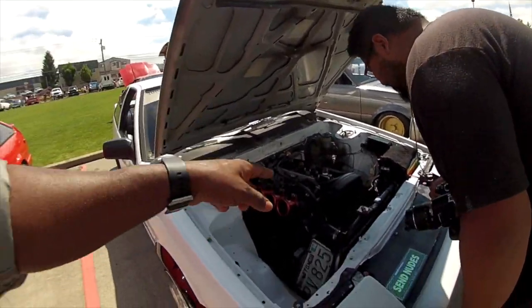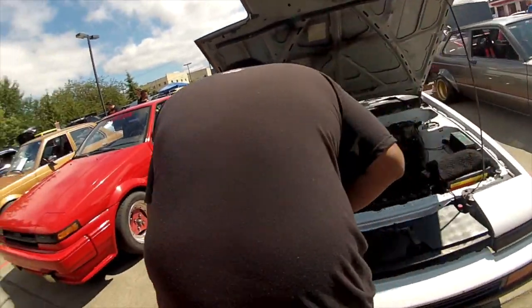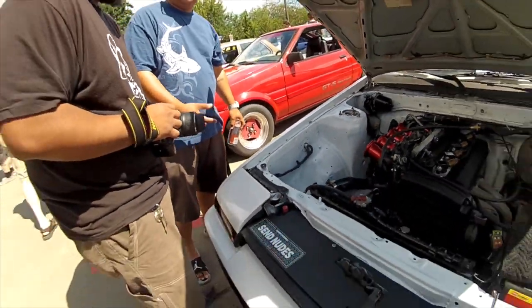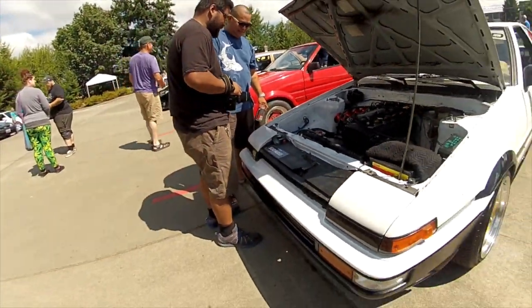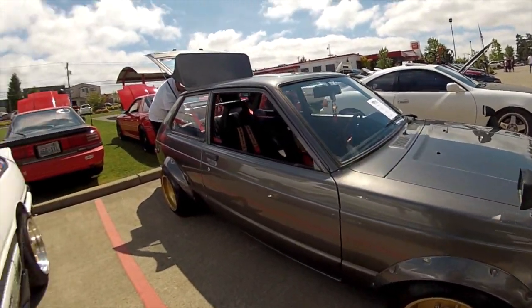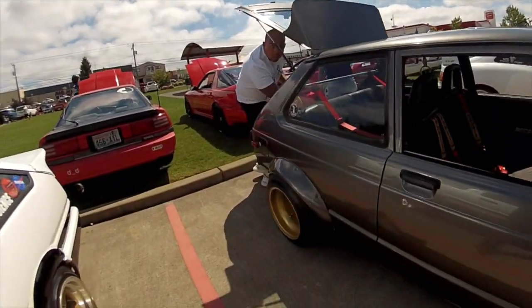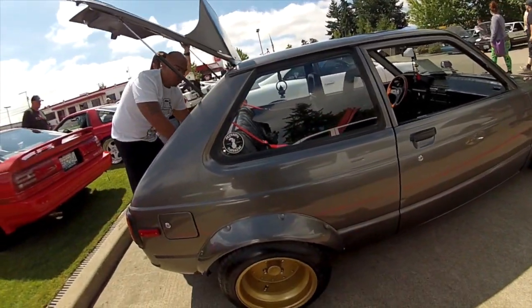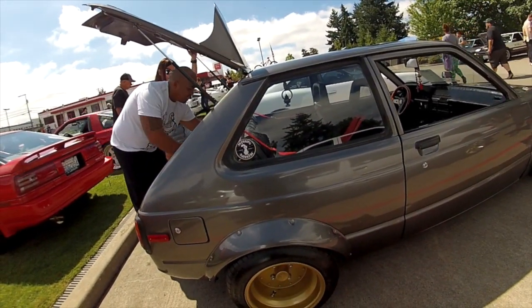Yeah, some guy up there with a wagon wants that motor. Extra style points. Right. DRD. Okay. It looks good though. Are these like custom barrel wheels? No. Oh, okay. They're super wide. They're original. Oh, okay. Nah, because you're so wide.